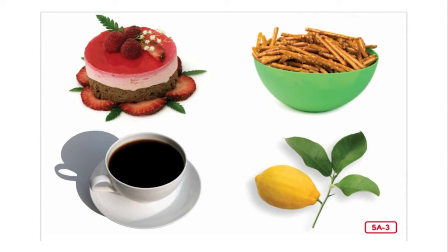Almost everyone likes sweet taste. Even babies smile when they taste a little sugar. Pretzels taste salty. A little salt can make foods more flavorful. Bitter or bitterness is something that you do not taste very often, especially when you are young. If something is bitter, like coffee, it usually has a sharp or unpleasant taste.